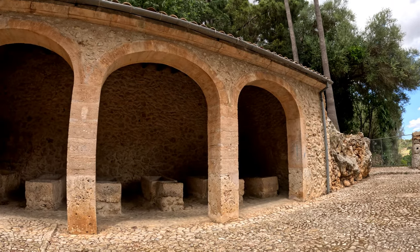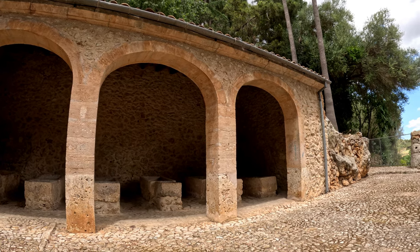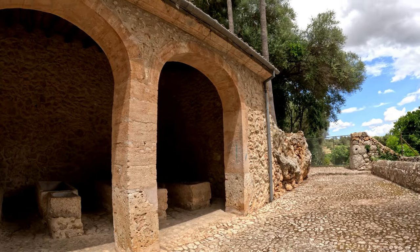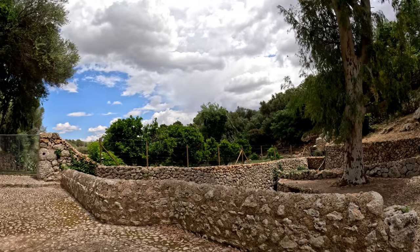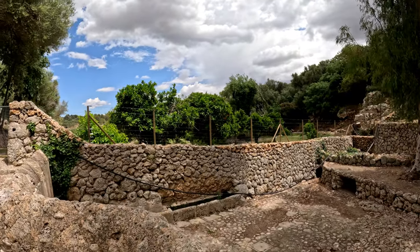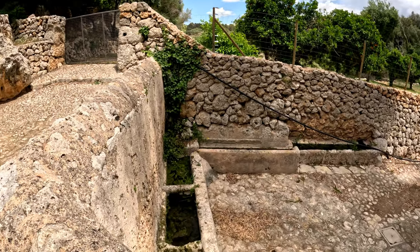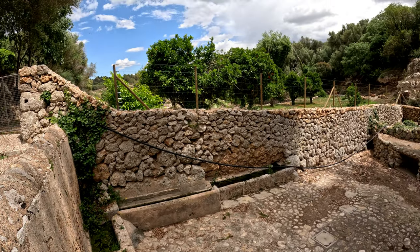But obviously they've done some restoration work, a lot of restoration work here. That's looking in remarkable condition. And the whole area actually. So there's another water trough down there, which does have water in it.